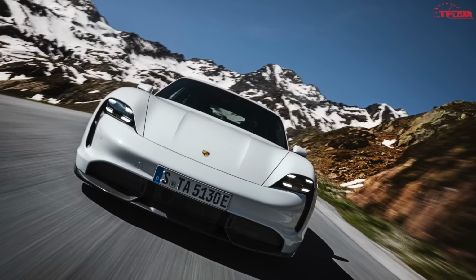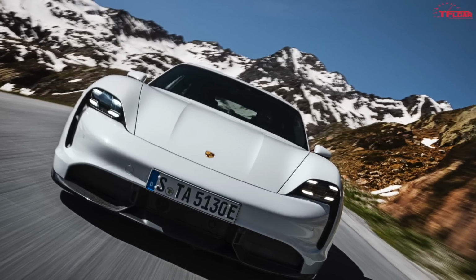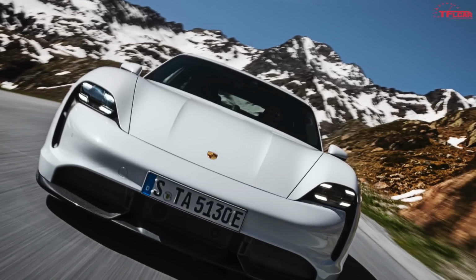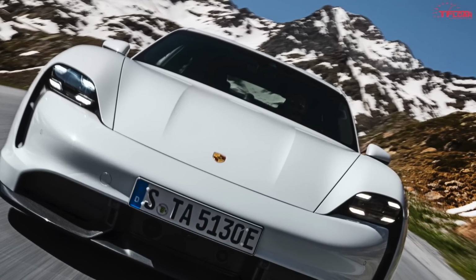So do you say Porsche or Porsche? Because, well, the name of the vehicle is just as confusing. If you read it, it sounds like Taycan, but Porsche says it's Taycan. Let's get to the important numbers.